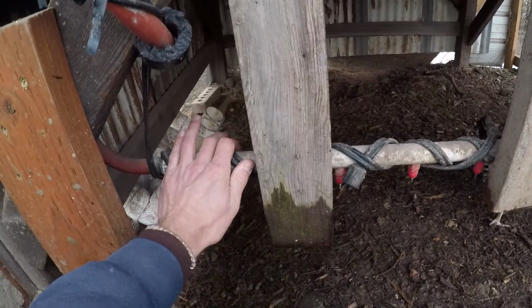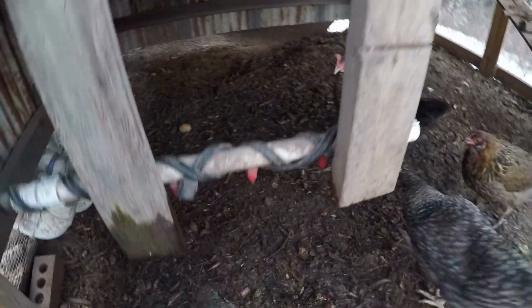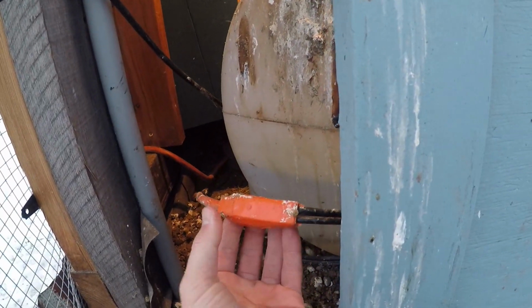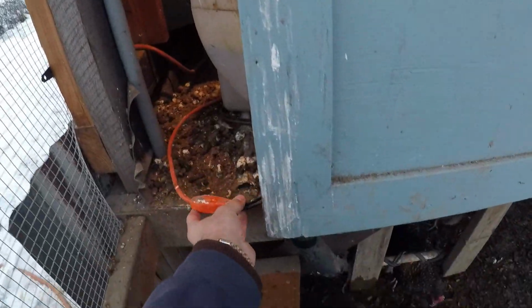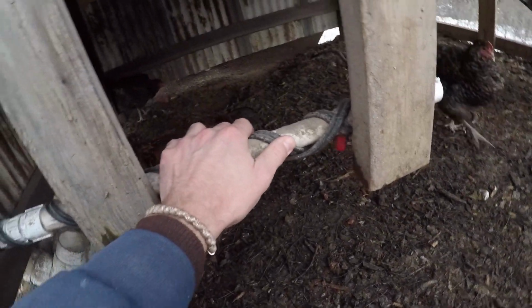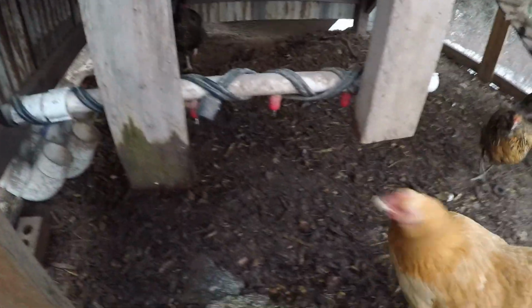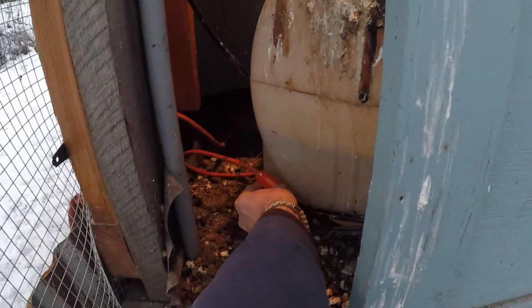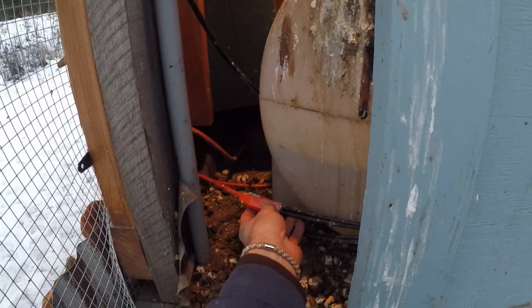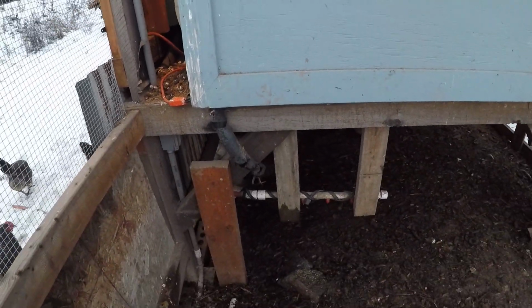Okay, so now we know what the issue was. There's water coming out, the water is fine. The issue was this little sensor right here was too close to our heat light, and so it wasn't turning on the coil to heat up our water. Now it's nice and warm. There we go. I've got a fourth one back here that they use. Because the sensor was sort of inside here, underneath the heat lamp, it was not getting cold enough to turn this on. So now we're working here.